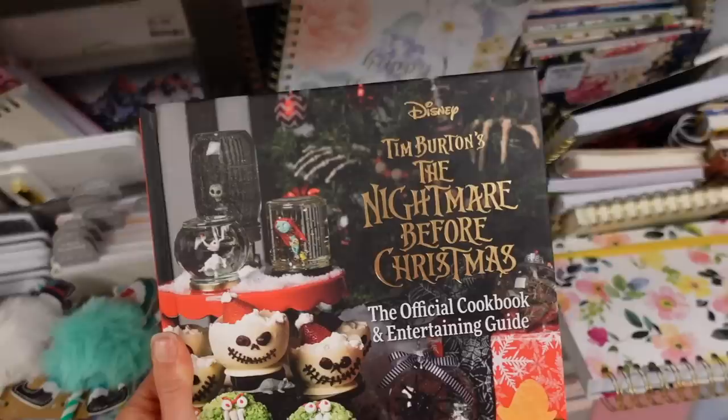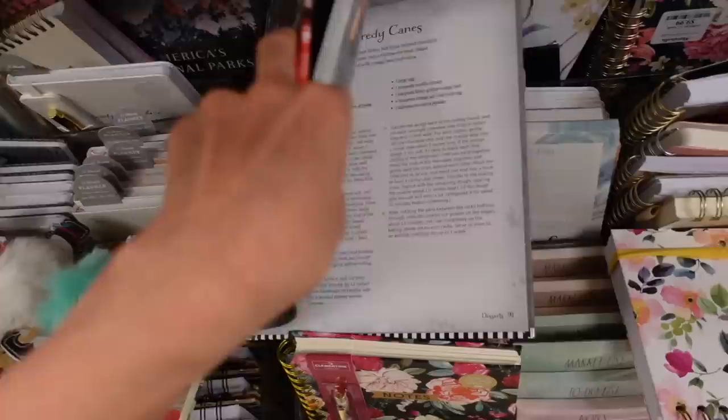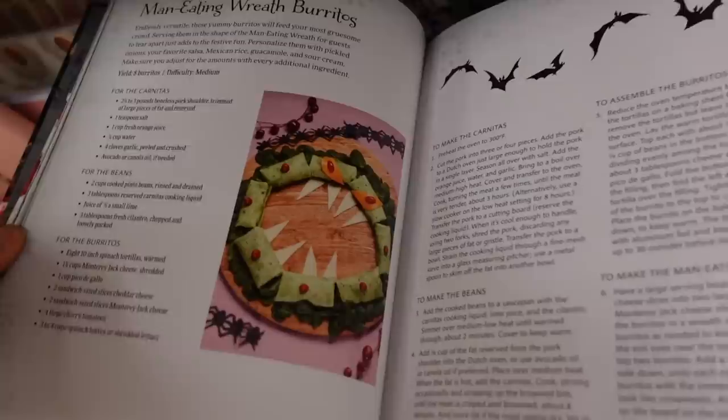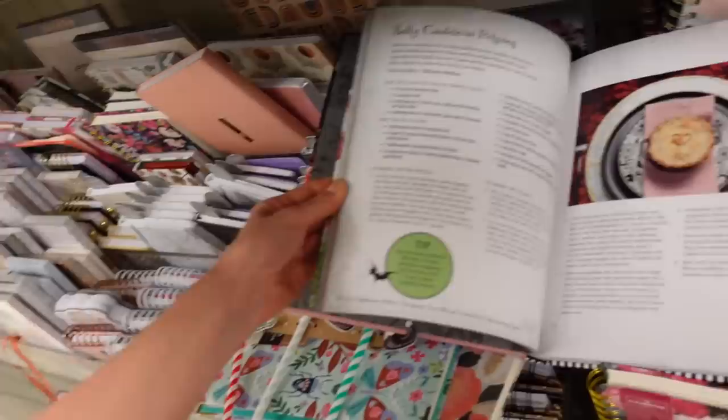Check this out. Tim Burton's The Nightmare Before Christmas, the official cookbook and entertaining guide. They have all these festive recipes. This would be good because you could use this from Halloween all the way through Christmas. Those are kind of fun. Oh, I love that. It's just little wraps made into a creepy wreath. Little empanadas. Oh, that's cute. The Jack Skellington shepherd's pie. Wow, these are clever.